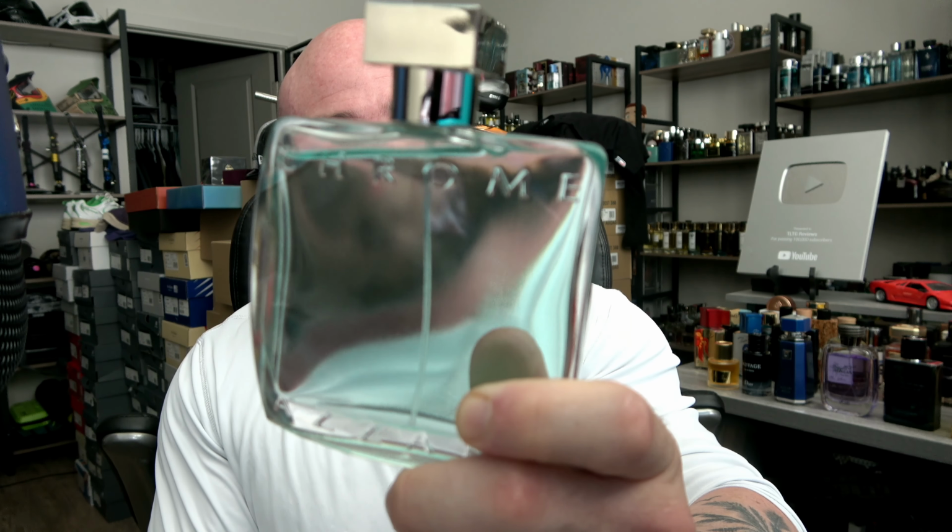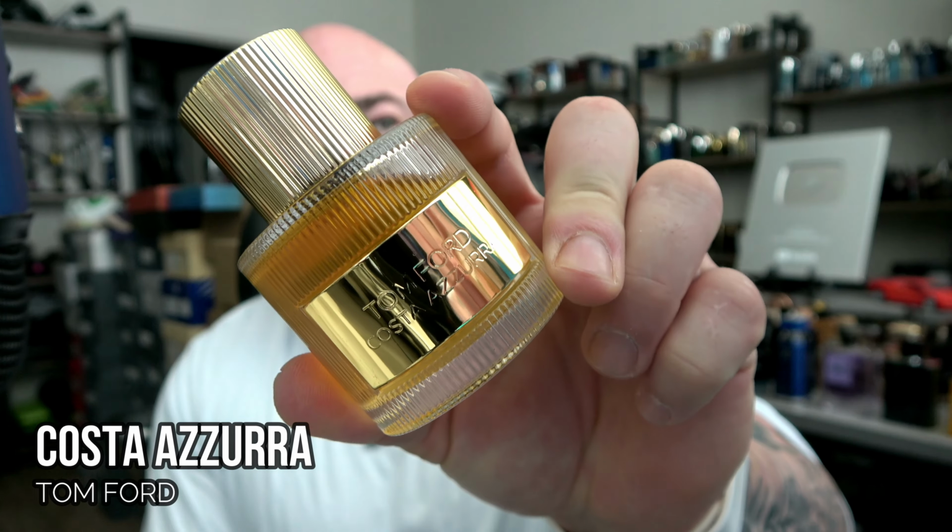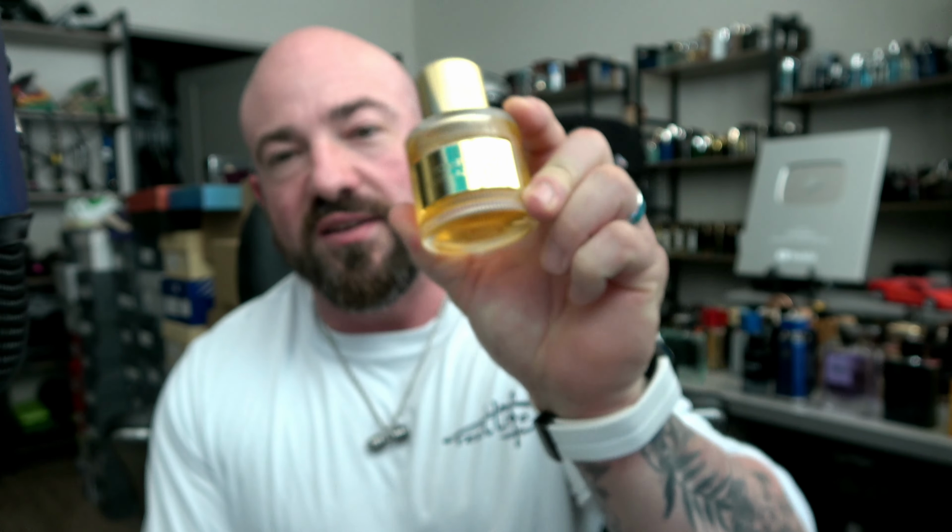This is Chrome Azure. Moving into Monday, I decided to rock this one all day long as well. I wore this one out the shower. And I had talked about this one the week prior. I had debated on wearing it over the weekend. It got pushed a few days. But we went with Tom Ford's Costa Azzurra. This is the Eau de Parfum in the signature line. This is a stellar blue aquatic.